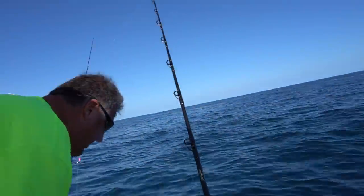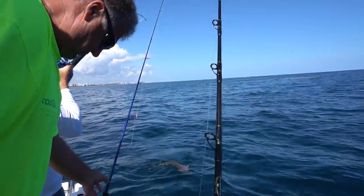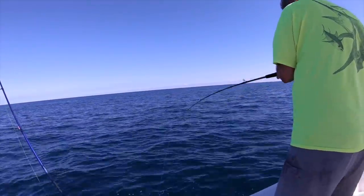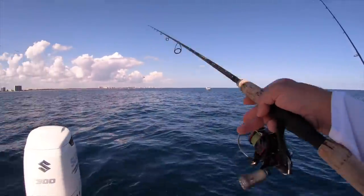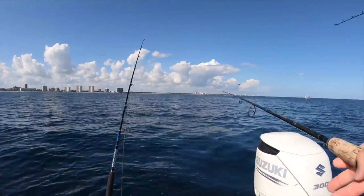Swim straight down to the bottom. What do you got, Vic, a shark? Knew he was on. Oh yeah, Brian's hooked up. This was at a new spot out deep in about 97 feet of water. Under the boat. Oh, came up. Oh, a yellowjack, isn't it? Yes, that's what it was a school of then.